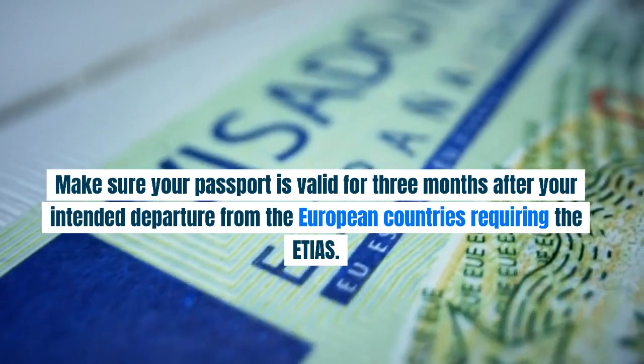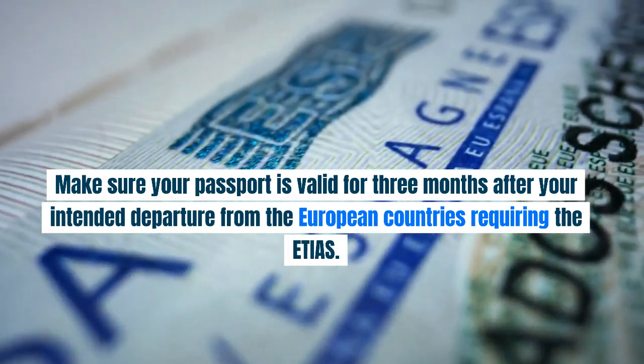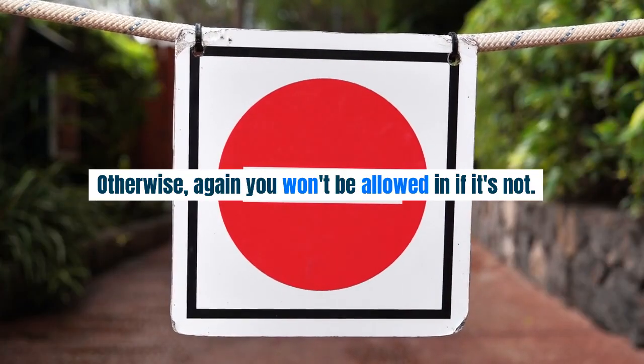Make sure your passport is valid for 3 months after your intended departure from the European countries requiring the ETIAS. Otherwise, again, you won't be allowed in if it's not.